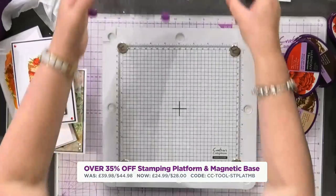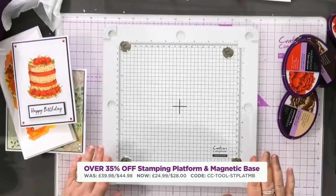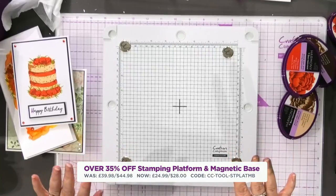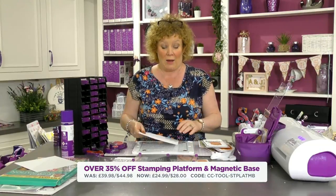You'll see in a second. And then you've also got your 4 little magnets which keep it in place. This is going to change and revolutionize your life for precision stamping forevermore, I promise you.